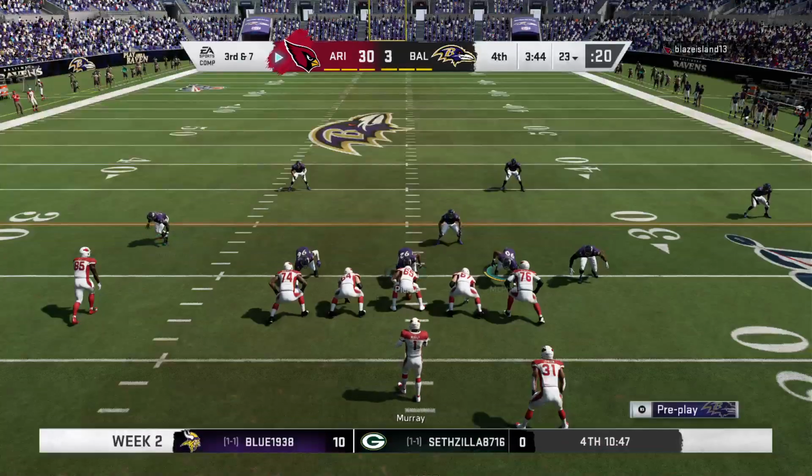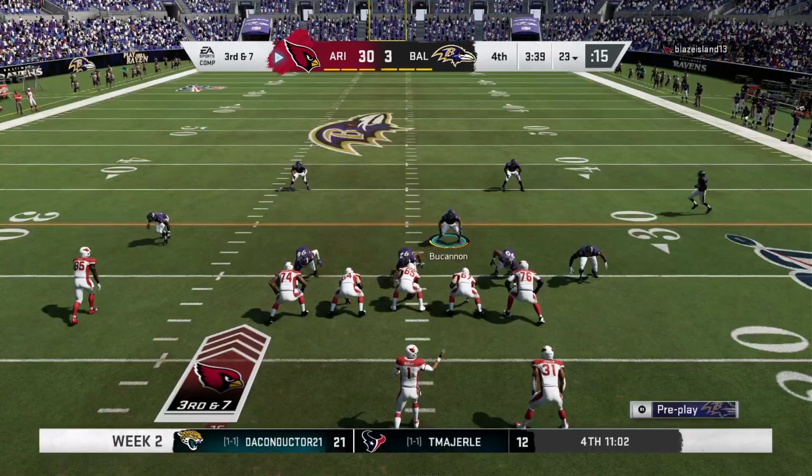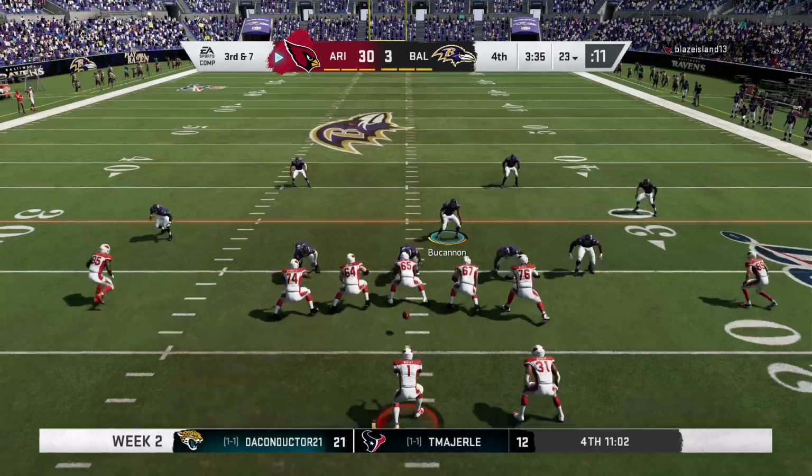Ready? 40 for Pittsburgh. Hey, let's get that ball, D. Let's get that ball. Watch the edge. Yup. Kill. Zoom. Turn it up.